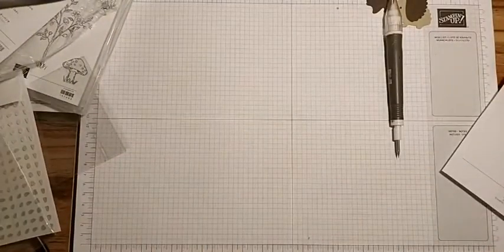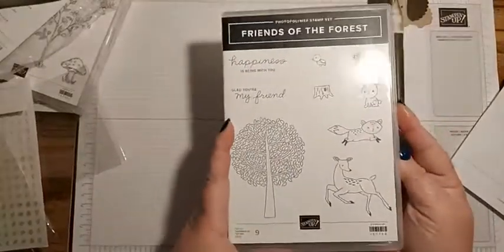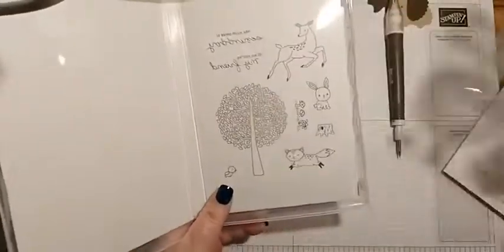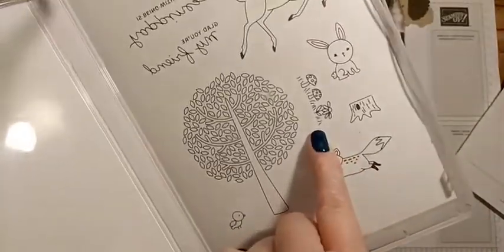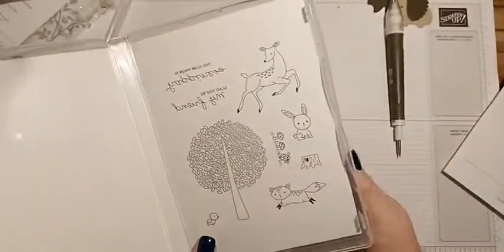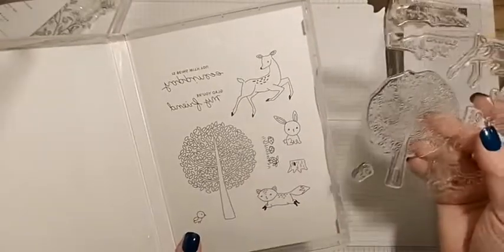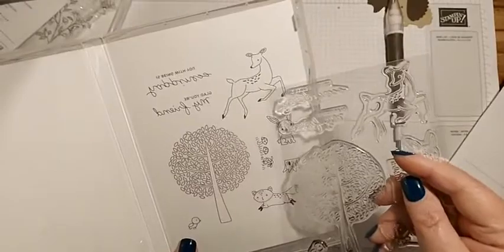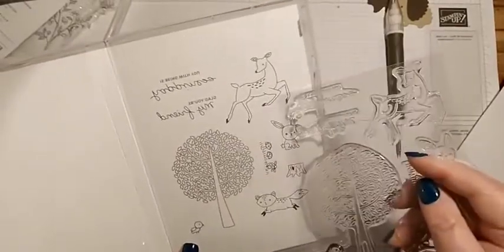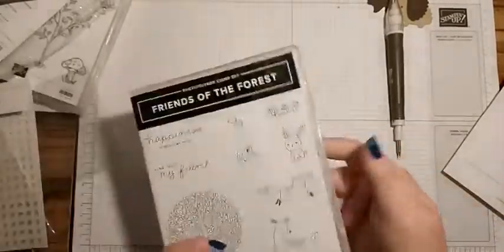So then we have Friends of the Forest, because obviously I need more critters. I love the tree. I think the tree's gorgeous for a little bit of colouring. And then there's little toadstools and a little flower. So this one with the hedgehogs as well is going to be so much fun. Now, I haven't got the deer punch. I'll probably borrow it off Ruth, but I may actually buy the punch now because the deer is staying.